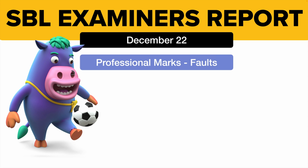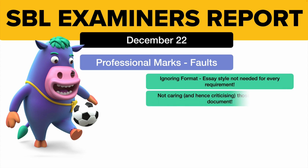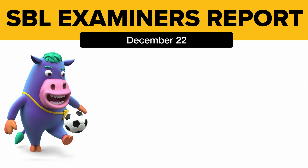Faults that people make in not picking up the 20 professional marks: ignoring the formats, using an essay style for every requirement, not looking at what format is being asked for. Not caring who the document's going to, and therefore criticising the very people you're preparing the document for. Amazingly, people do that. Overlong paragraphs, making 3 or 4 points in one paragraph. It just looks weak and it looks like you've got no logical structure. Not showing commercial acumen, as I've just talked about.